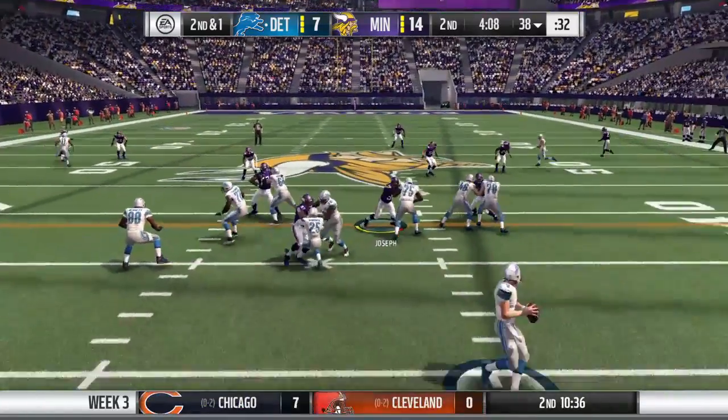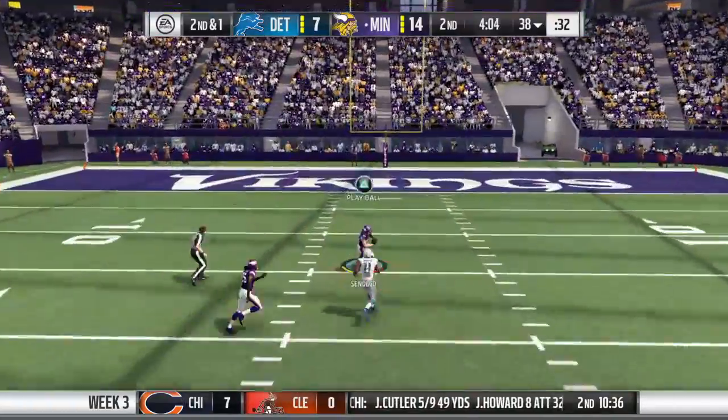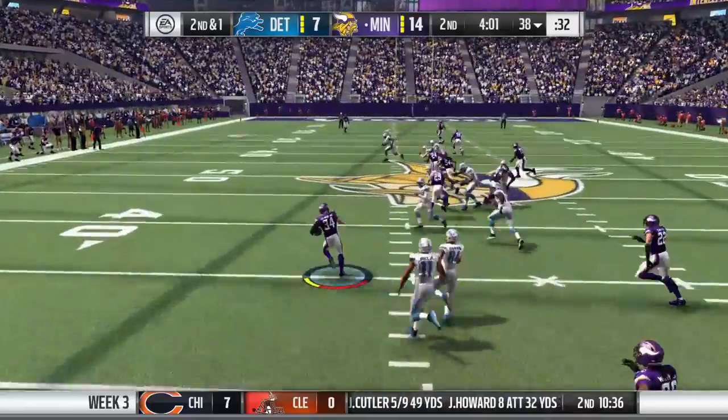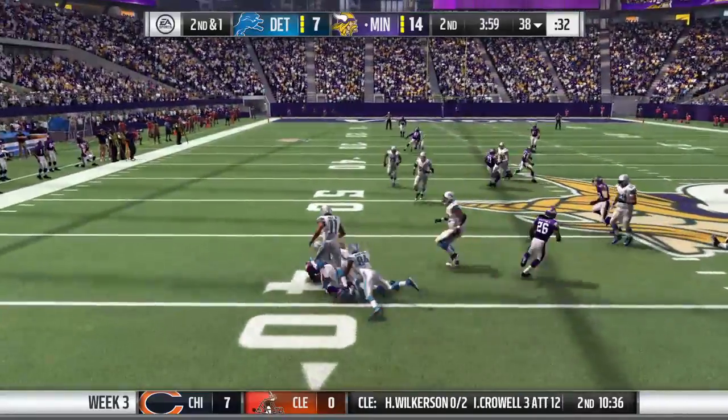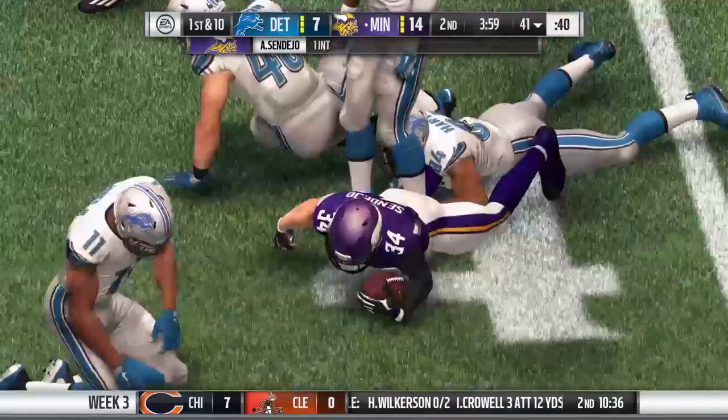Here's Stafford now on second down. Deep drop. He's going to air one out. Looking for Jones, and it's intercepted. Picked off by Andrew Sendejo. And he will take this all the way up past the 40-yard line.